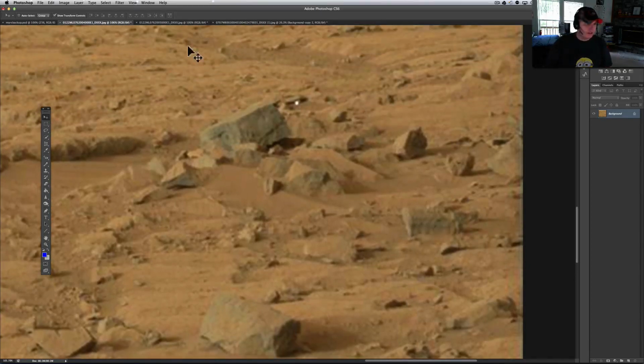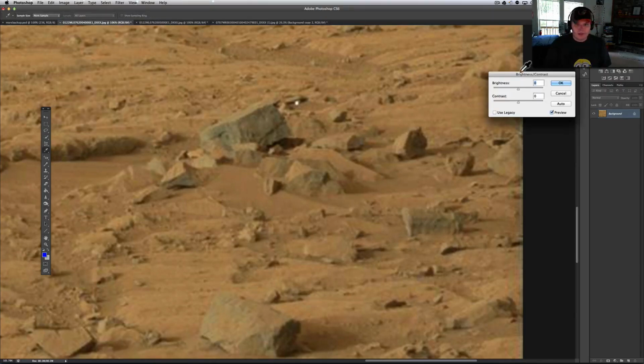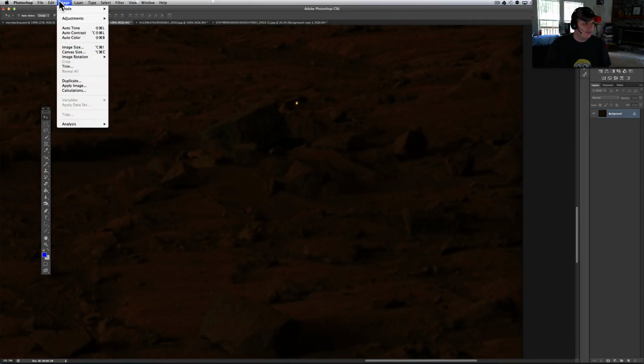And just to show you guys what I mean, let me do some adjustments and drop the brightness, and you can see how far it'll go down. You can drop it all the way, push the contrast all the way up, and it's still shining bright through there. Let me do that. Now let me do this even more.